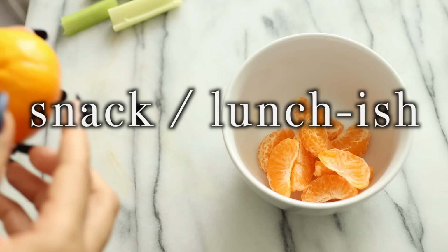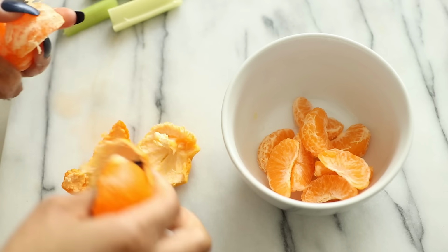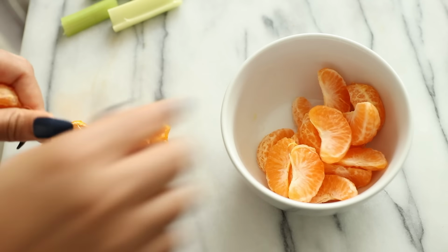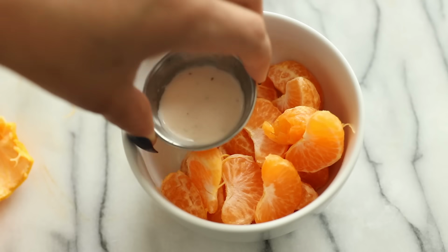When lunchtime rolled around, I really wasn't that hungry. I was just feeling a little peckish, so I peeled a couple mandarin oranges and I used this dressing as a dip for some celery sticks.